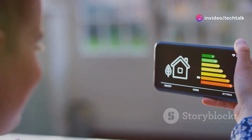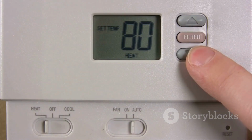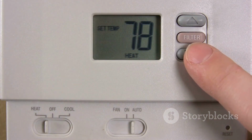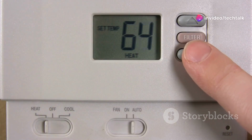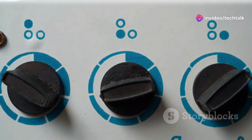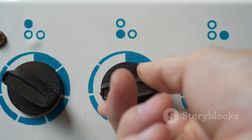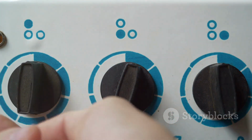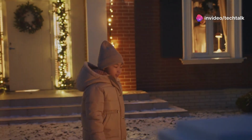The possibilities are endless. Plus, you'll be doing your part to reduce energy consumption and protect our planet. Win-win. By using less energy, you're reducing your carbon footprint and contributing to a healthier environment. It's a simple step that can have a significant impact. So why not make the switch to a smart thermostat today and start enjoying the benefits of energy efficiency? Your wallet and the planet will thank you.